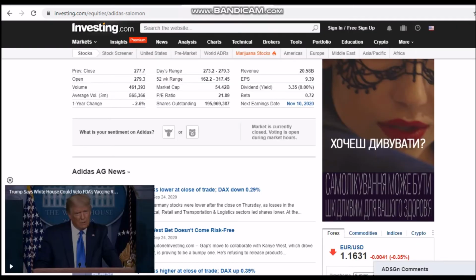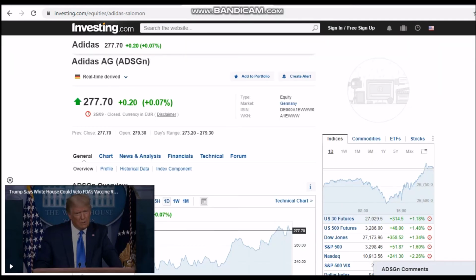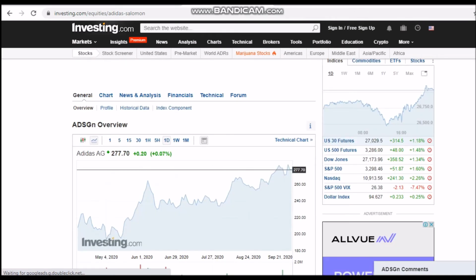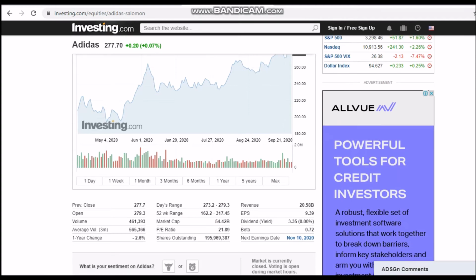And now let's talk about one of the companies. For example, the Adidas AG, like I said now. So you get to see that this is actually a very good one. The Adidas AG goes for $277.70, and it's under this German ETF. And you get to see that the chart is quite good. It previously closed at 277.7, and it's open at 279.3.